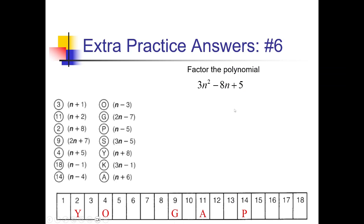For number 6, I have a lead coefficient of 3, and there's no perfect square shortcuts I can use, so I'm going to go with the AC method. You could also just use guess and check, especially since you've got some things that you could use with these answer choices to guess here. But let me go AC method. So 3 times 5 is 15. So I'm looking for factors of 15 that add up to negative 8.